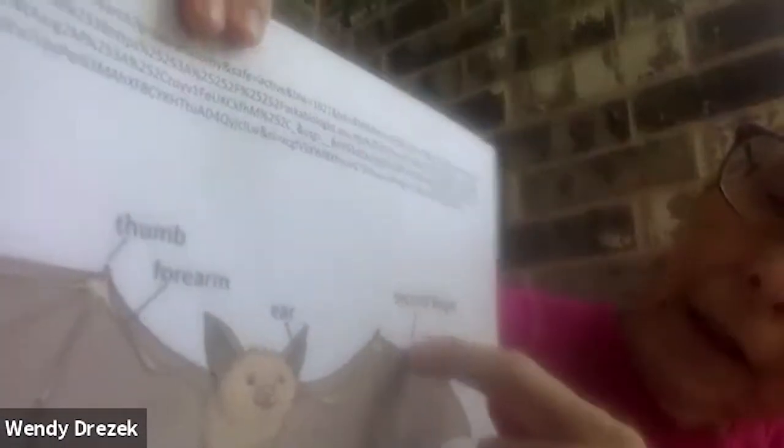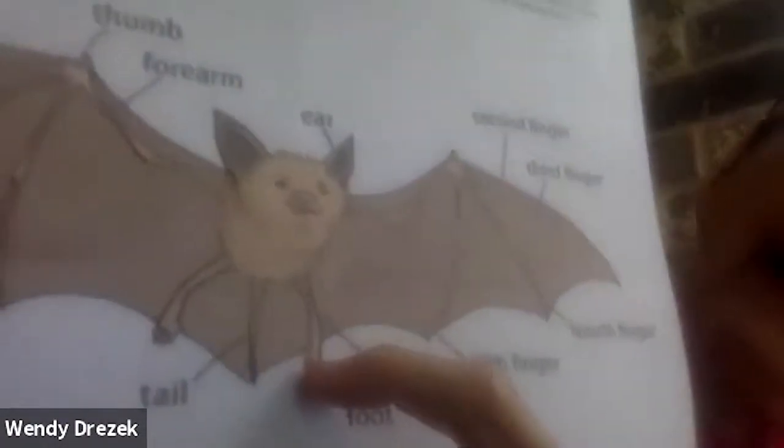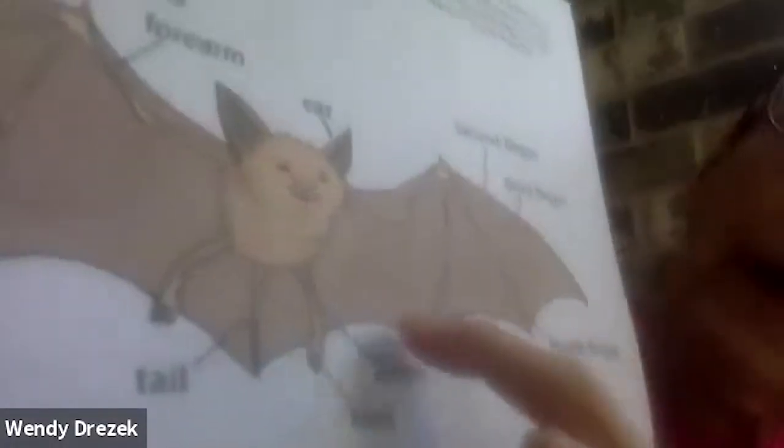So let's look at this picture of a bat. You can see how it has bones just like a hand. So 1, 2, 3, 4 fingers and a thumb. Way up at top is the thumb. And you can see the little bat tail. We don't have a tail, but you can see the bat feet. We have feet. And bat ears. We have ears. Bat wings have a structure like a hand.